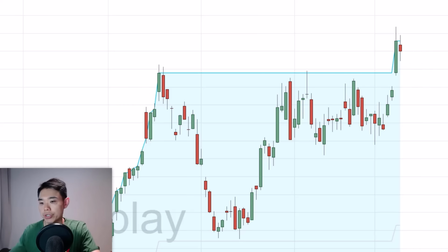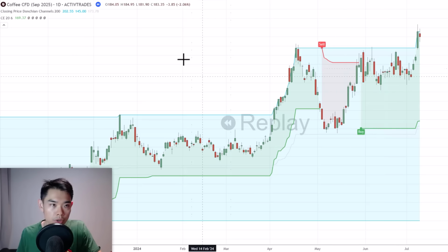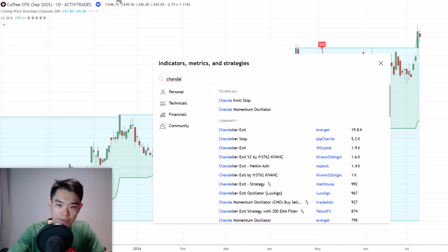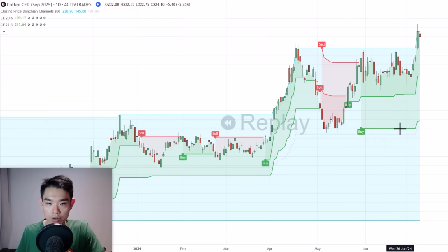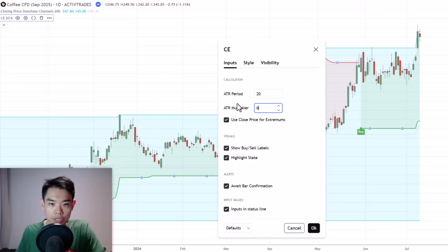Now the question is, how do you then trail your stop loss? So this is where the second indicator comes into play. This is a chandelier exit. Okay, so if you want to look for it, I think you can just go to TradingView. I believe I used this one, chandelier exit. Yeah, this is the one I used. Yeah, they have it, looks similar. I'll remove the duplicate. And the settings are over here, 6 ATR and 20 period. Click OK. And there you have it.